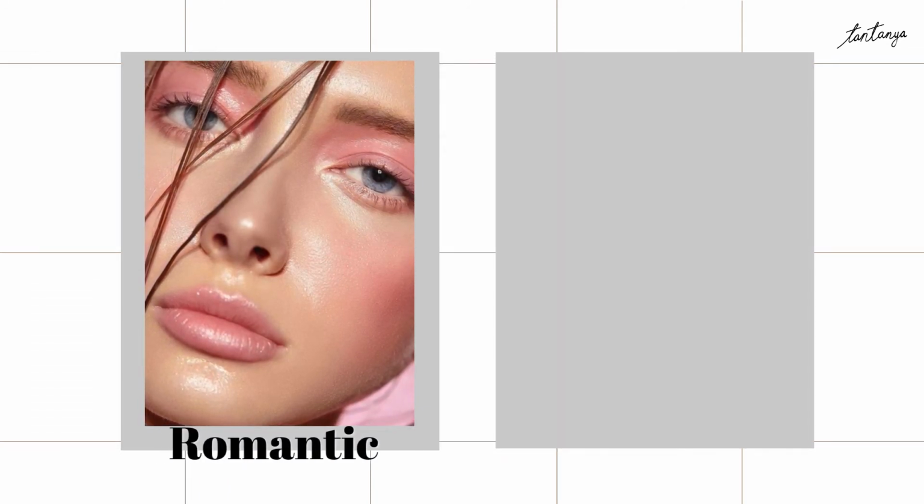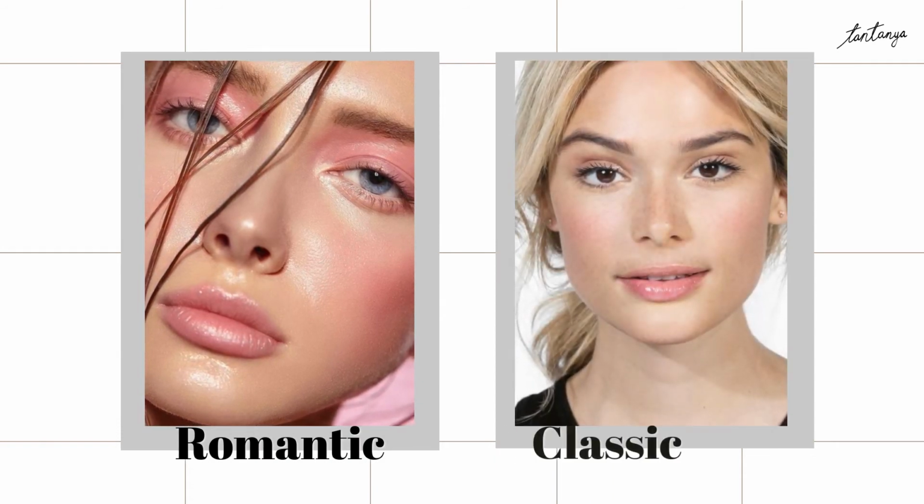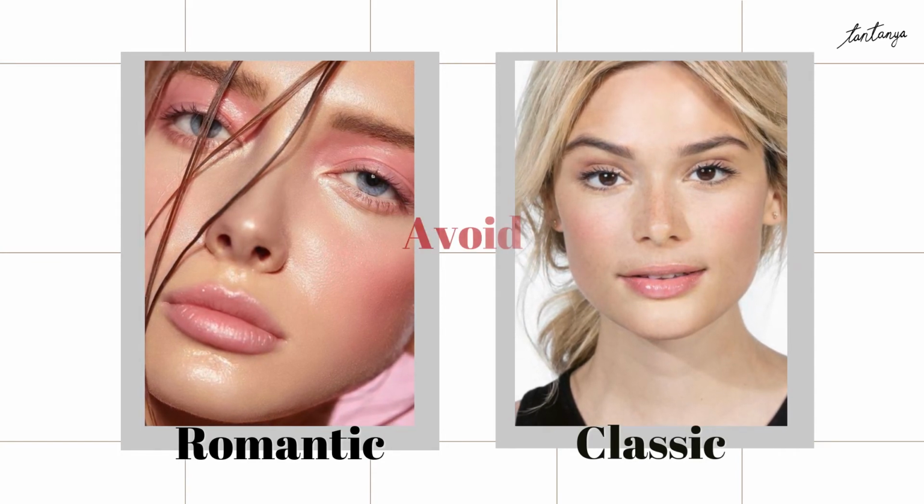Makeup that you need to avoid includes soft blended, pastel makeup, which is romantic, and minimal classic makeup. These are too plain for Gamine.